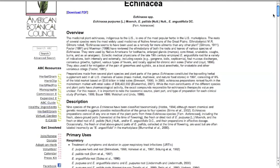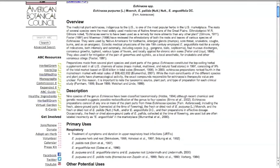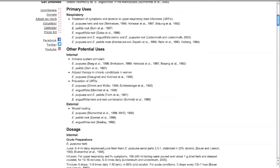You'll see that it is broken into sections. The overview section includes a brief background on the herb, geographical origin, historical data, market status, and other relevant background information. The description section provides information on the crude herb material used in commerce and/or parameters for powdered crude material and/or extracts. The uses section is divided into 2 parts, primary uses and other potential uses. Primary uses covers the most common uses of the herb or phytomedicine that are supported by clinical trials and traditional usage. Other potential uses refers to uses supported by small-scale pilot studies or that warrant further investigation.